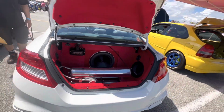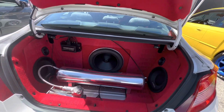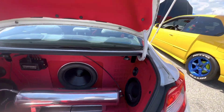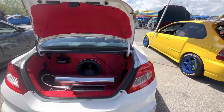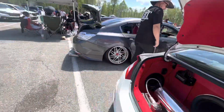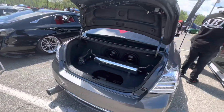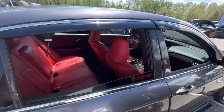Look at his trunk, bro. Wow. That's nice. I still like Johnny's car more. Yeah, man. That sound system, bro. And it got bright, bro. Yeah, we went OD with this setup. This is nice. You got Insta? It says Kevman's over here. Nice. Look at this Accord. Clean. Red interior.